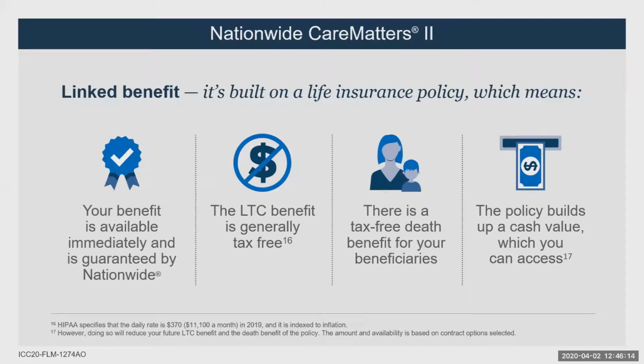Linked benefit built on a life insurance policy. That means that there's going to be immediate death benefit available, as well as the long-term care. It's already leveraged from day one. The LTC benefit is generally paid out tax-free. There is a limit, but it's pretty high. It's $11,200 per month. That's called the HIPAA per diem. You can take up to $11,200 per month out of your policy, spend it on anything you want, and it's still tax-free while you're still alive. That's a pretty cool way to get long-term care.